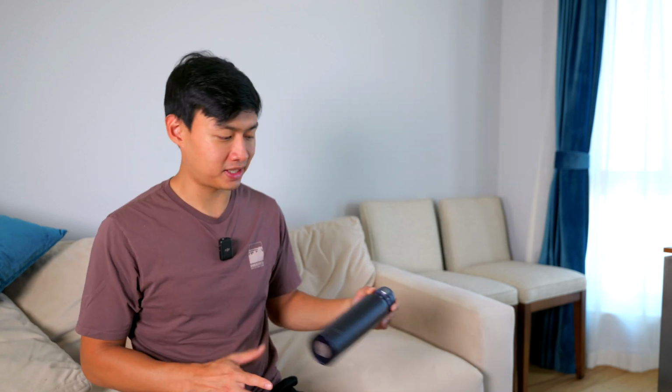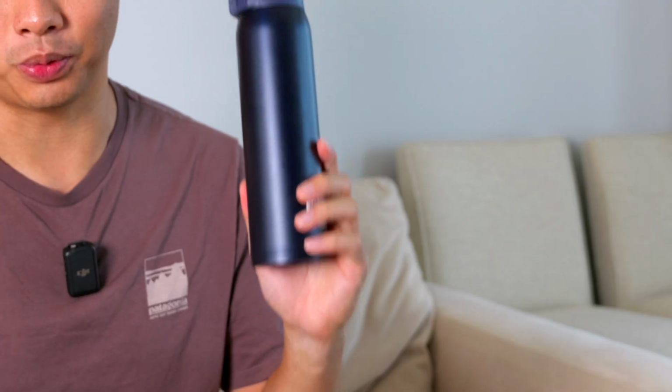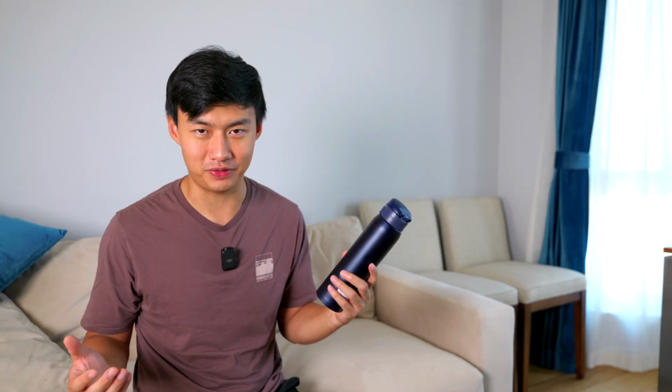Last but not least, I always carry a water bottle. There's no in-flight service and it gets really hot during the summer because there's no AC. So it's easy to get dehydrated and have a headache. So I always carry a water bottle with me. All right, and this is everything I carry in my flight bag.